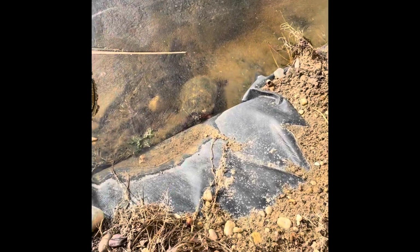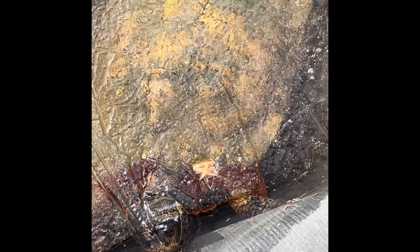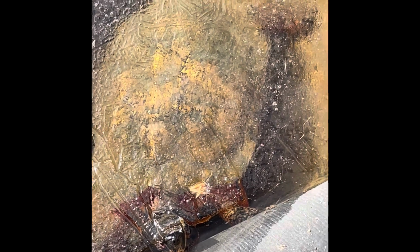Here's one, with this little face out, taking a little breath. So you see, you have a turtle sticking its head under the ice to take a breath. Sticking its little face right under the ice to take a breath of air. Which is neat to me, because how do they know when to turn on and off that system they have where they absorb oxygen through an organ in their cloaca in order to survive during hibernation?